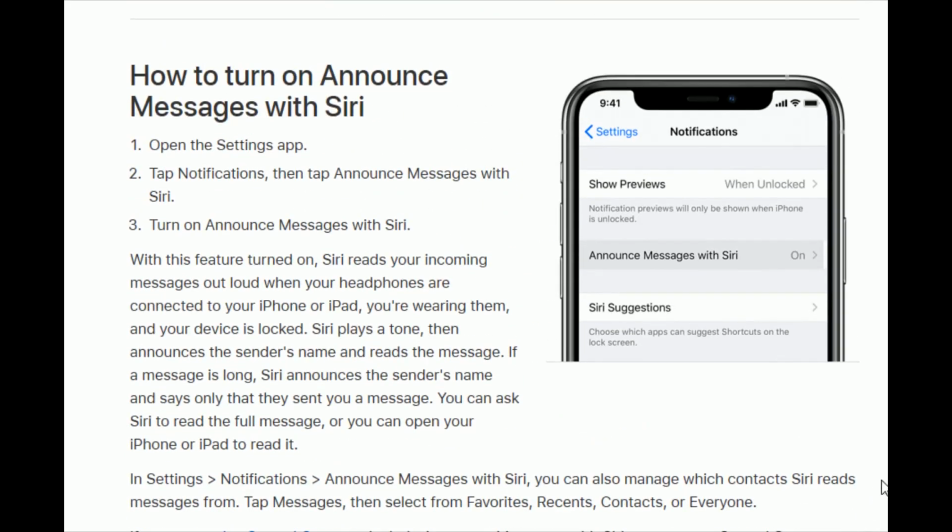So in this video, I quickly touched on how you can get Siri to announce the messages that you get through your AirPods, and then how, of course, you can go ahead and reply to those messages.